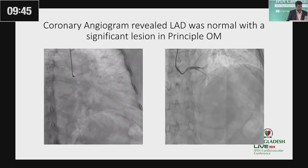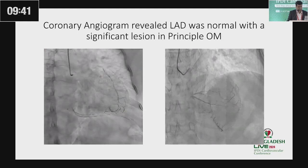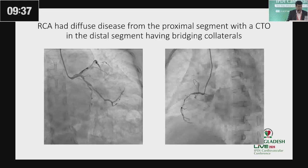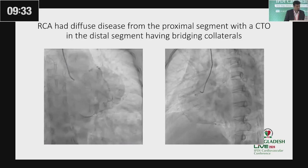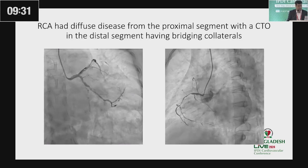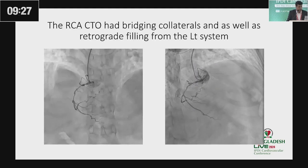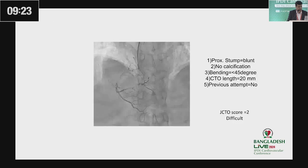So we did the angio. We can see there was no significant lesion in the LAD. Significant lesion in OM was seen and retrograde filling to the RCA. So we can see the RCA was diffusely diseased with a bridging CTO in the distal part. We can see it's about 2 centimeter, getting both antegrade and retrograde filling. So JCTO score of about 2.